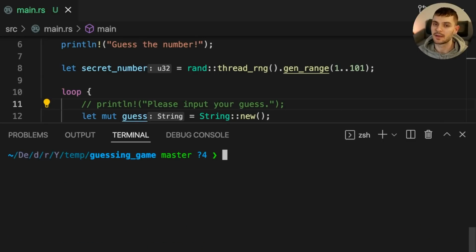Cargo Watch also has many useful options. For example, we could run cargo watch -c to clear the terminal and -q to suppress console output.